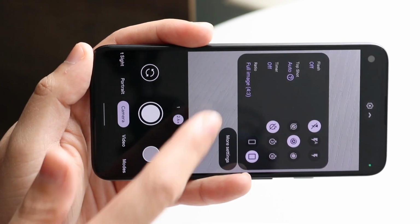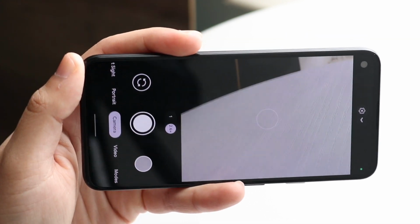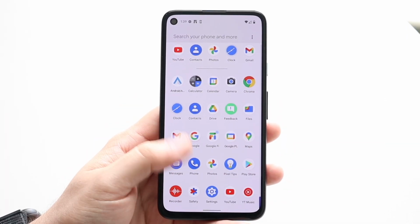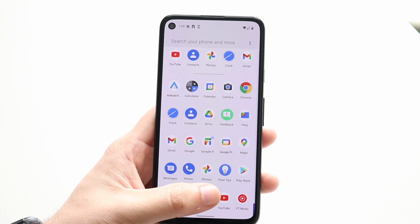So in terms of the camera setup, I think it's a good camera setup. It's not amazing, it's not the first camera I would pick up, but I'm glad that this thing has this type of camera setup, at least now in 2022.